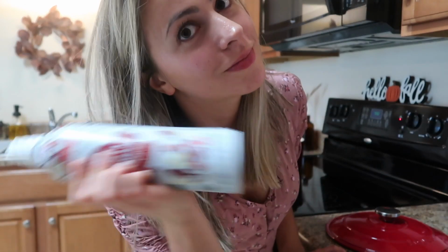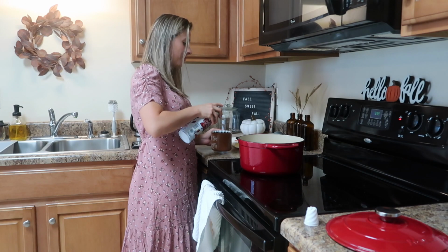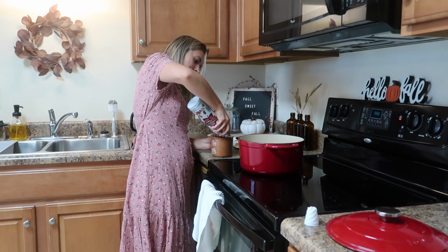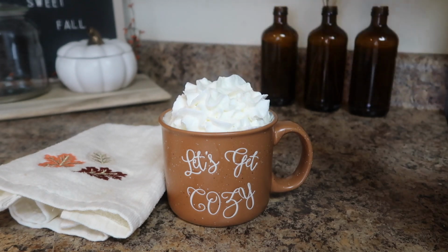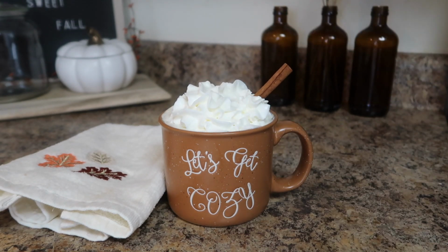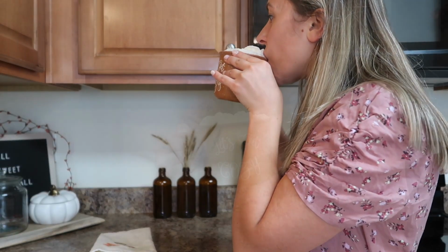So I found this maple vanilla whipped cream at Aldi's, and I wanted to give it a try. And oh my, it tasted perfect with the apple cider. And when I say perfect, it tasted like it had to go together. I'm not a person to like sweets, but this is just so perfect right now.